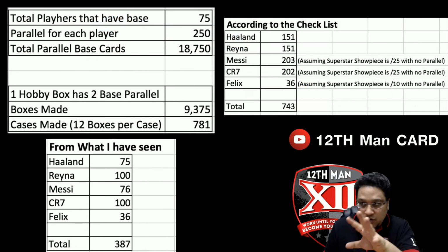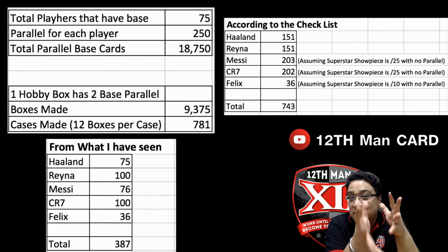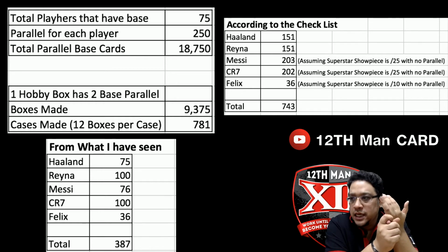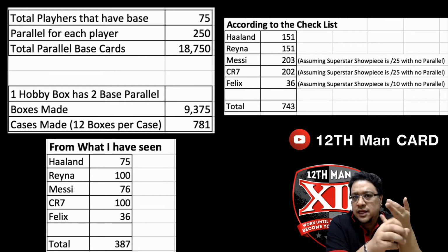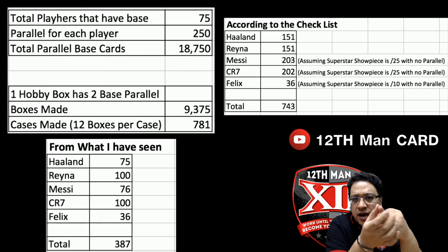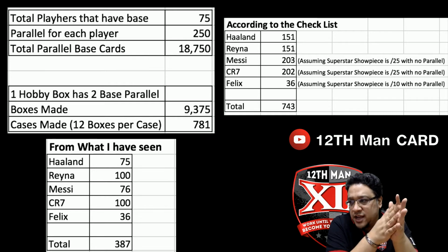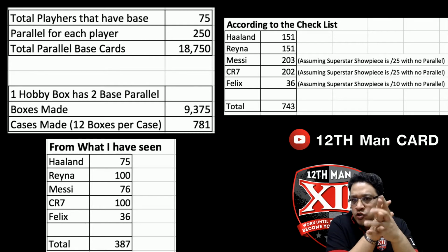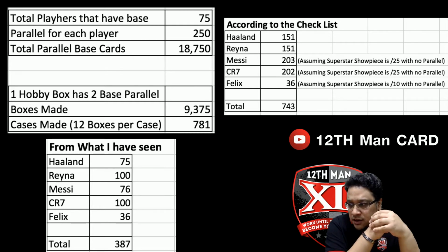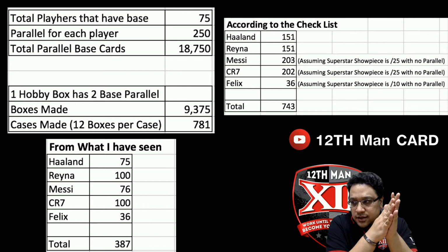Moving on to something I've done for you guys. I've calculated how many cases were produced. How did I do that? Well, there are 75 players in the base checklist. Each player has 250 cards. The copper to 99, I think the sapphire is 75, they have the gold to 50, ruby to 25, and of course the emerald 1 of 1. So that comes out to around 18,750 cards. Now each box has 2 parallel cards. So basically you get 9,375 boxes. When you divide it by 12, because the case is 12 boxes, you get 781 cases, which isn't a lot.